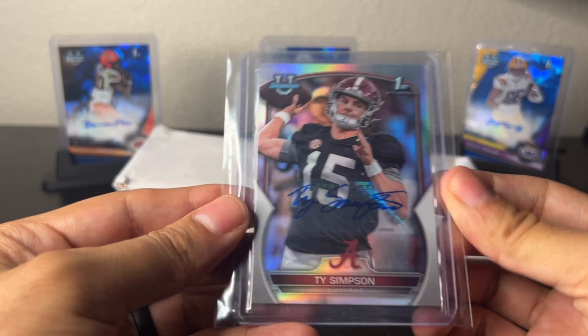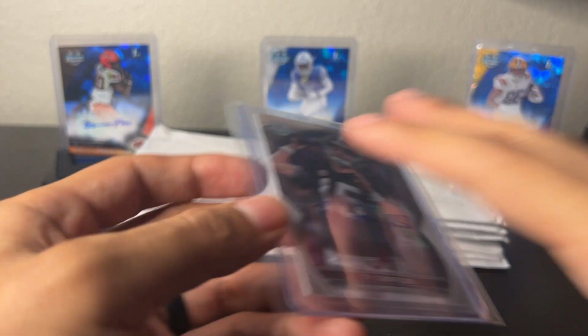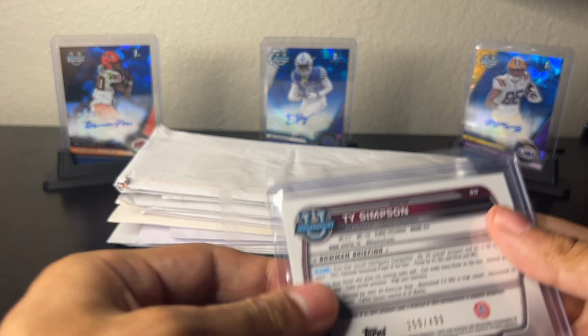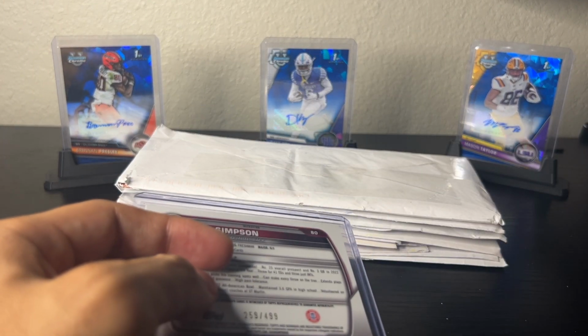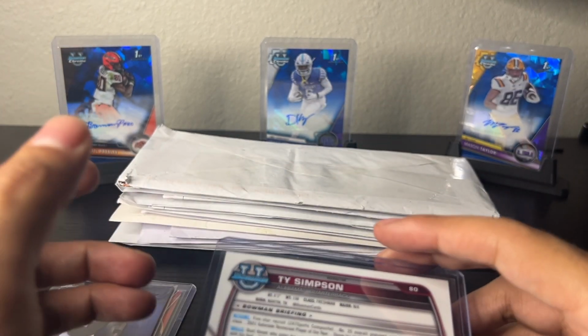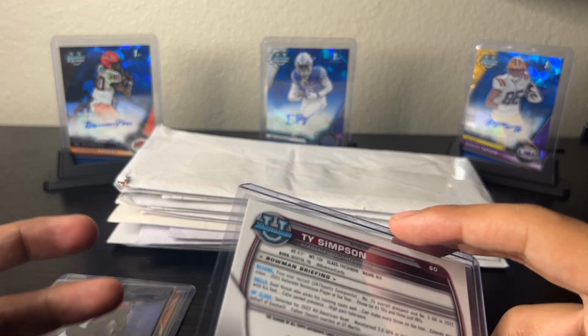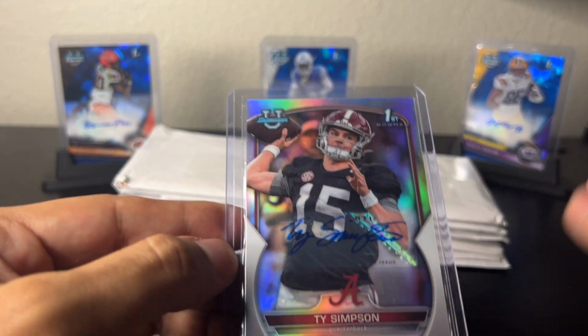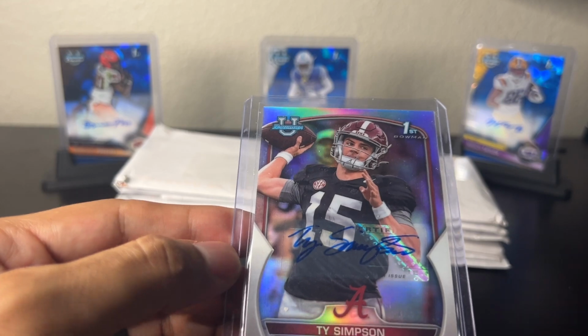All right, little Ty Simpson refractor. This one I got on eBay. A lot of this stuff I bought probably 3 weeks ago. I am so behind on mail. It's not even funny. Let's see. I've got ComC. I've got my SGC mail. I've got probably about 10 to 15 bubble mailers right there to my left. So I'm trying to rip through this all today. I was out of town and all that.